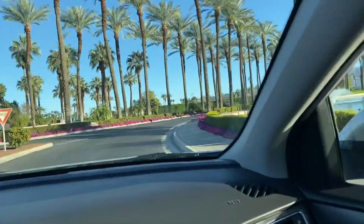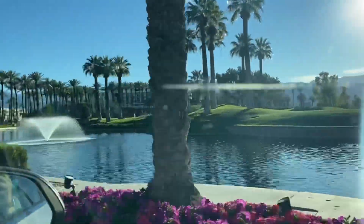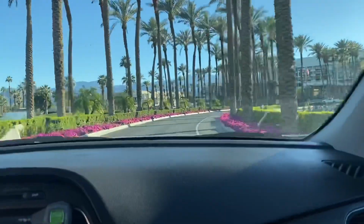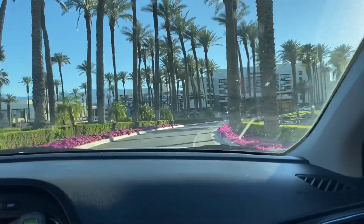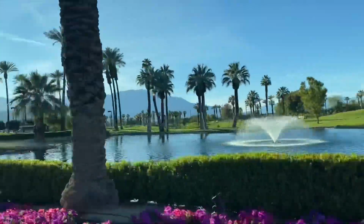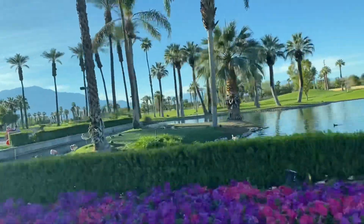Now, the main reason we are in Palm Springs this weekend is to meet up with our amazing friends from Kansas. They were here for a bankers convention, and so we decided to make the most of it and connect with them while they are here in California. And I am so glad that we did. We had so much fun together. So we are now making our way back to the resort to meet up with them now that they have arrived.